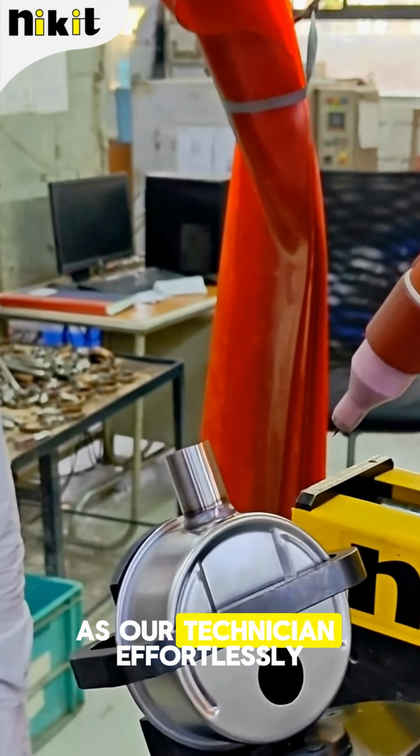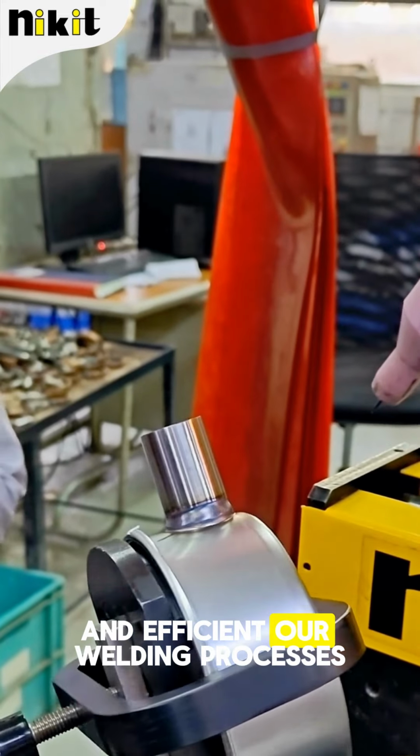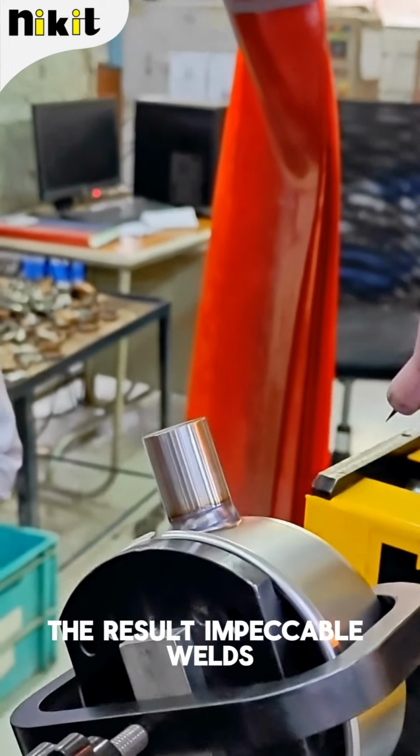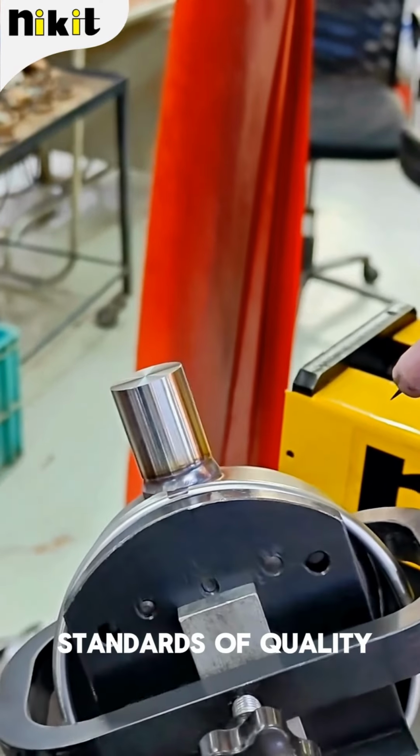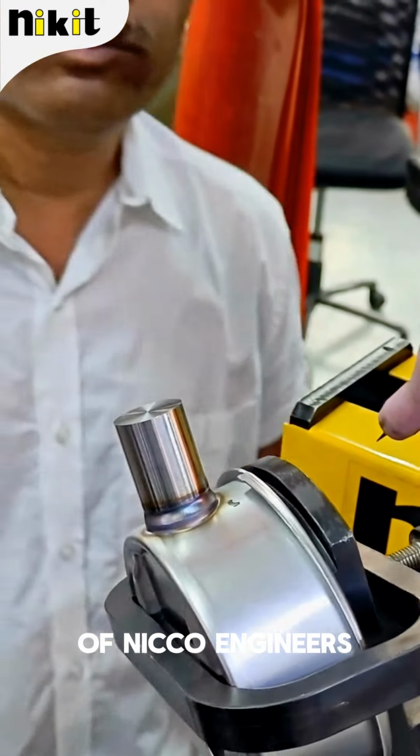Watch as our technician effortlessly sets up the machine, demonstrating how straightforward and efficient our welding process is. The result? Impeccable welds that meet the highest standards of quality and durability. Precision, efficiency, and reliability, that's the hallmark of Nikit Engineers.